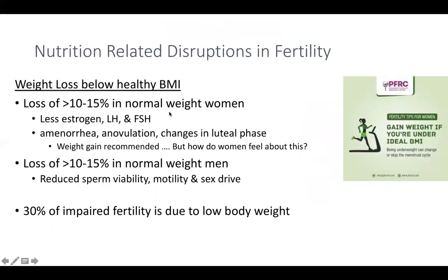Okay, so weight loss, I think I've mentioned this already, but if a normal weight person loses only 10 to 15% of their weight, they're going to have lower levels of estrogen, lower levels of luteinizing hormone and follicle stimulating hormone. If they don't have enough estrogen in the luteal phase, they're never going to stimulate gonadotropin releasing hormone, and gonadotropin releasing hormone therefore won't stimulate the pituitary gland to secrete LH or FSH. They estimate that about 30% of impaired fertility is due to underweight.